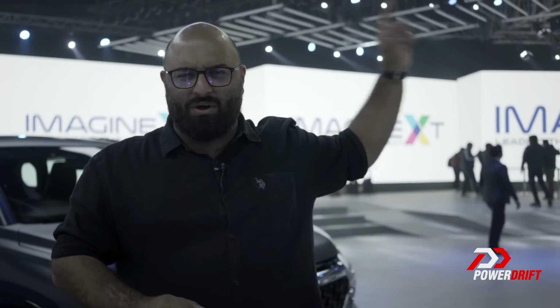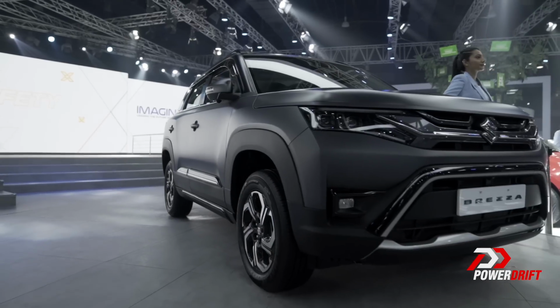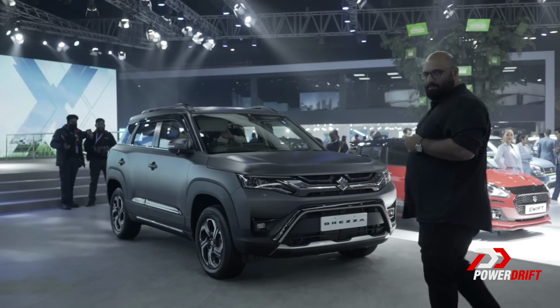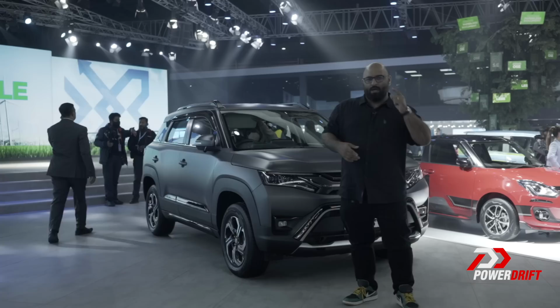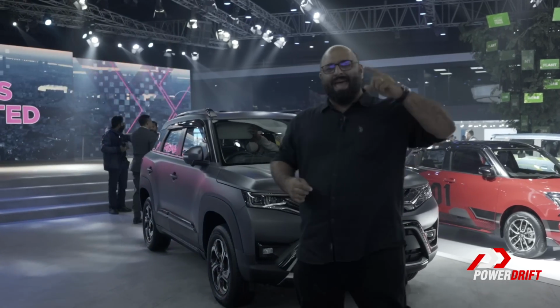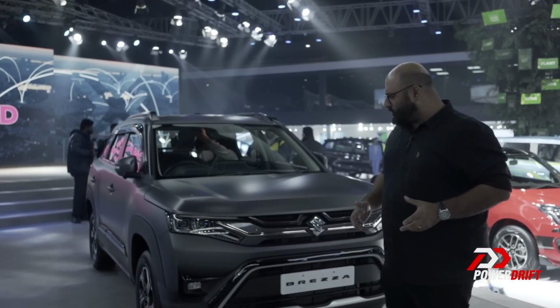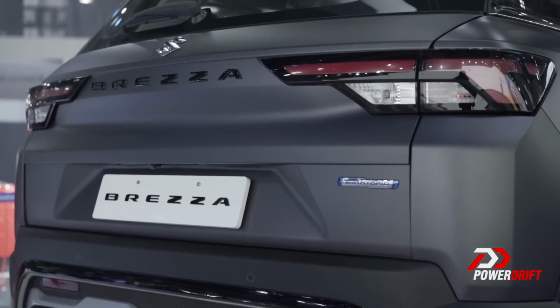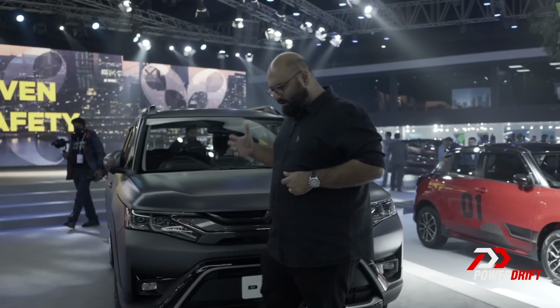Okay, let's go have a look at the blacked out Brezza now. Okay, so SUV number 2, blacked out SUV number 2. Now this is the Maruti Suzuki Brezza, again blacked out, just like we saw on the Grand Vitara. And just like that car, this again has been built sort of to gauge what the customers think, what the buying public who comes to the Auto Expo thinks of this sort of concept.